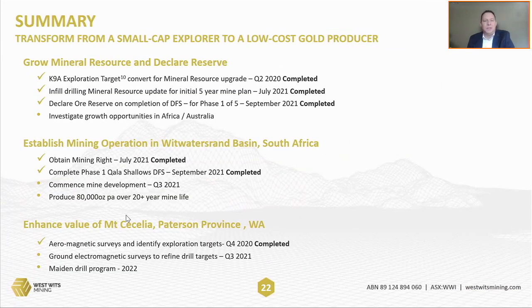When I started the presentation, I mentioned that we've set ourselves out to achieve 3 key objectives, namely growing the mineral resource base, establishing the mining operation, and then enhancing the value of our Mount Cecelia project. And as you can see here, all the objectives are being met, and we're ticking off the boxes as we go along.